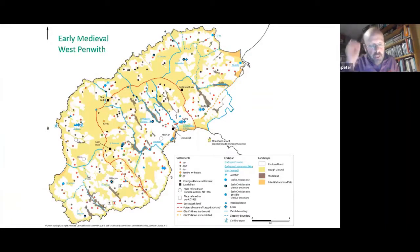I don't think I've got time to explain why I've shown this slide, other than to say that the early medieval arrangements in West Penwith show that it was no longer what we used to call the Dark Ages. It was an age or a period, the first millennium AD, of extensive settlement and careful organization of access to resources.